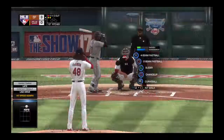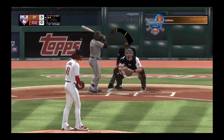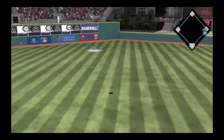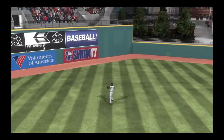Swing and a liner, but this is going to get foul. I like the pitch right there. 2-strike fastball out of the zone. See if he'll chase. I'd go even further out this time. See if he chases it again. High in the air out to center field. Kane is under it. And he hauls it in for the first out of the inning.